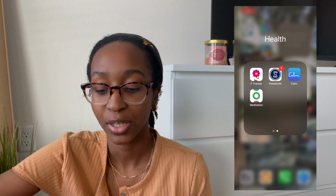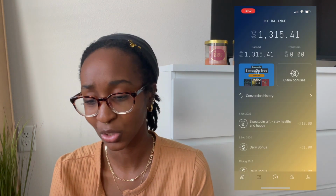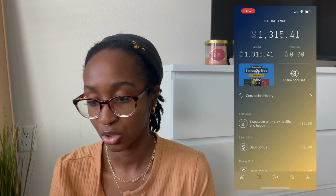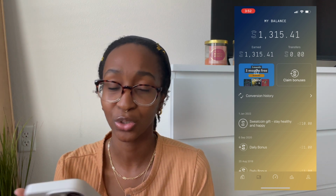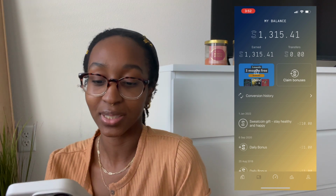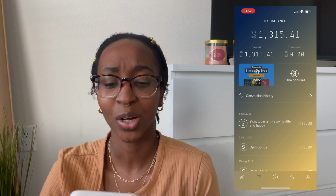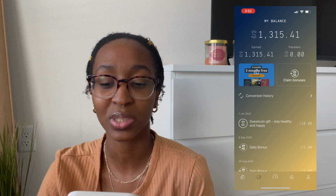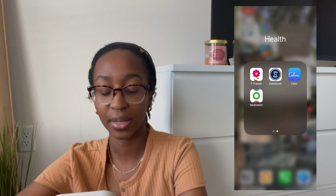And then Sweatcoin, I use Sweatcoin. Apparently, when you walk, it will give you money. So this is how much I have so far, $1,315, and then you can transfer it and use those to buy stuff. I have yet to check out and actually see if it's legit. I think it is, but I think it takes a few steps to actually use it to buy anything useful. I have that.